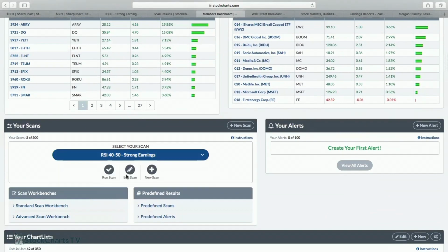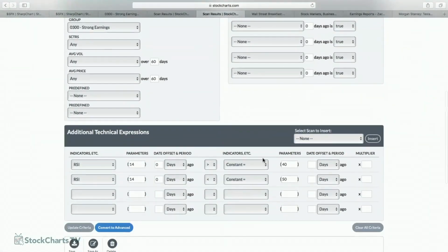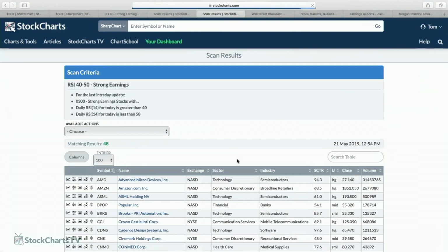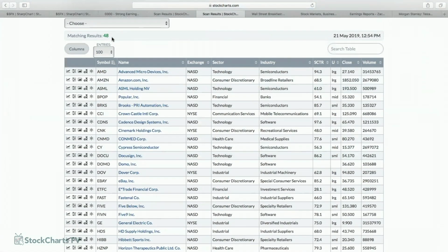RSI 40 to 50, strong earnings. I think I actually adjusted this to 40 to 45. No, still 40 to 50. Okay, so I could run this. All this is telling me is maybe stocks that have pulled back, their RSIs between 40 and 50 on my strong earnings chart list. I'll run this. I'm not going to go through this. We're kind of running out of time here. But 48. So that's probably about 20% of the stocks on my list.